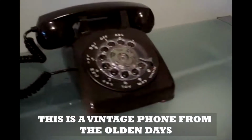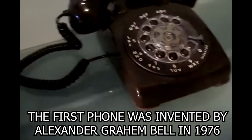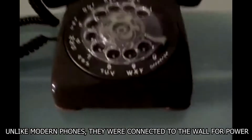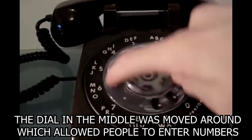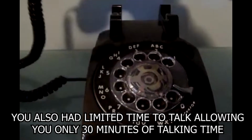This is a vintage phone from the olden days. The first phone was invented by Alexander Graham Bell in 1976. Unlike the modern phones, they were connected to the wall for power. The dial in the middle allowed people to enter numbers. You also had limited time to talk, allowing for only 30 minutes of talking time.